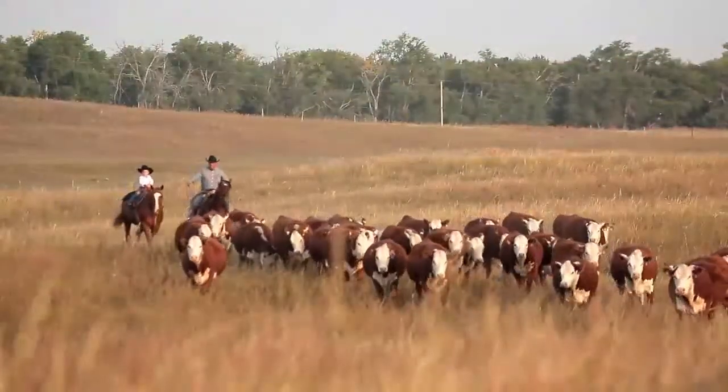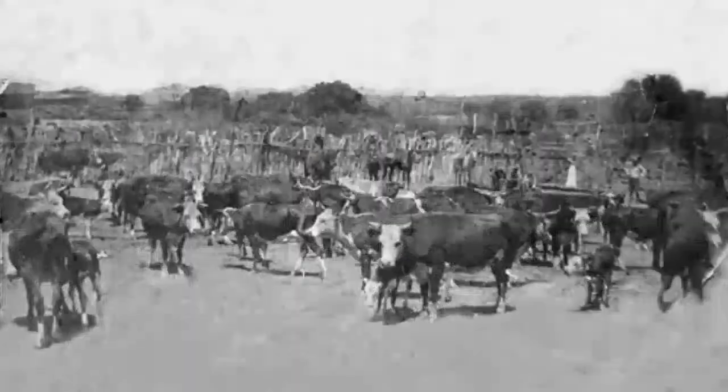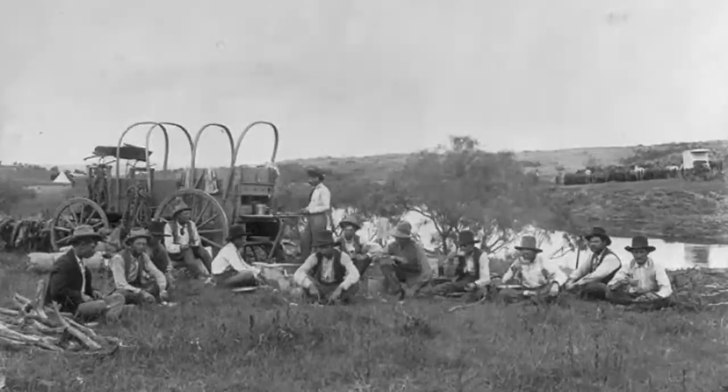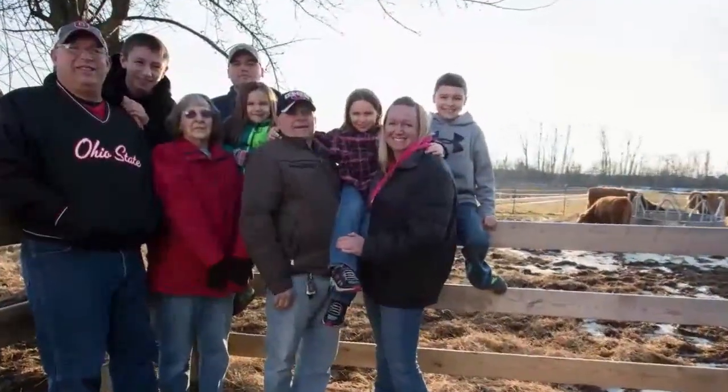The cattle business is what we do. It's all we wanted to do. Cattle business has made everything that we've got today, one way or the other. This ranch has been their family for 100 years and more, and we kind of feel like it's part of our family too. It is truly a family deal from my family all the way up to the Superior family, and even our customers.